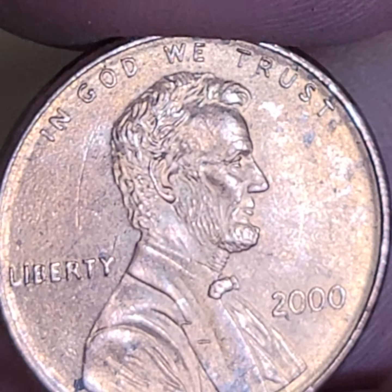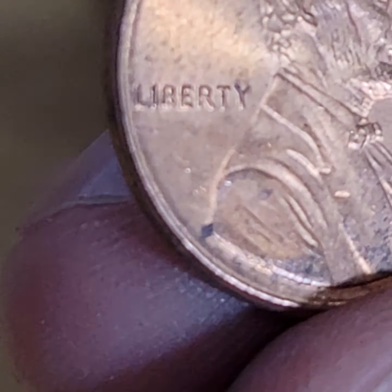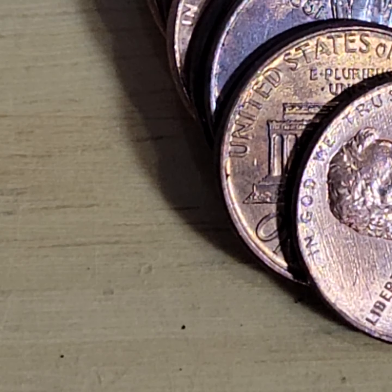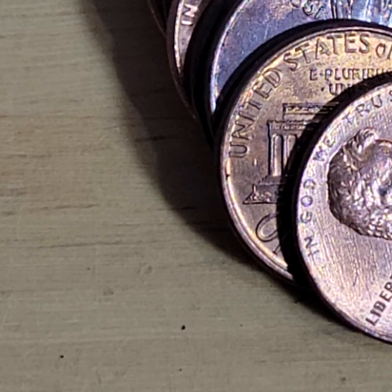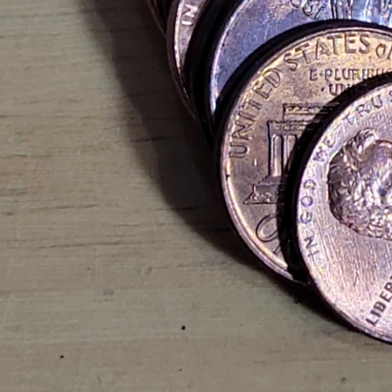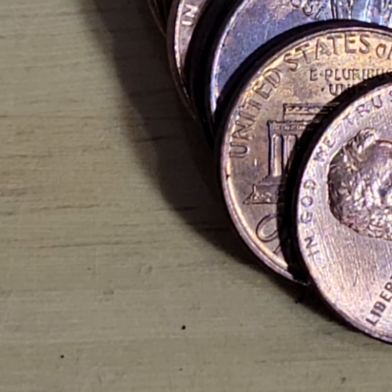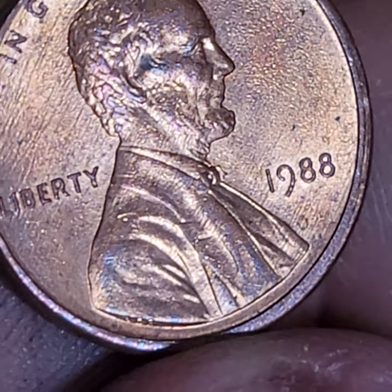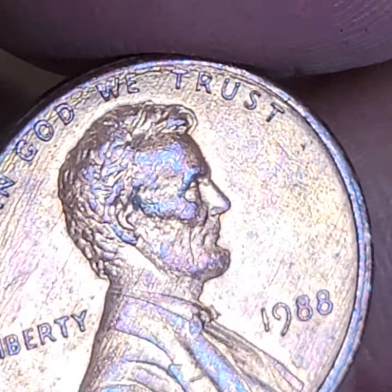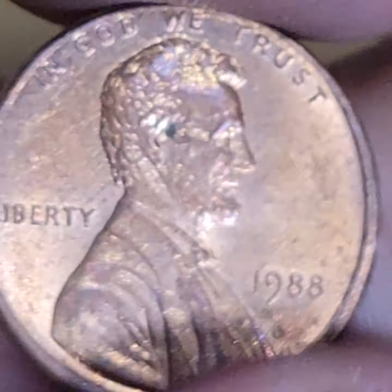I'm going to look at the VDB down there. It's a little bit weird. Let's see if we have a wide AM or not. We do not. What a weird VDB. It's right on the edge. Let me look at that through the loupe. Yeah, it's partially going through, so it's a little bit misaligned. No value, though. Collar error. Misaligned die collar error. No die clash. No doubling.